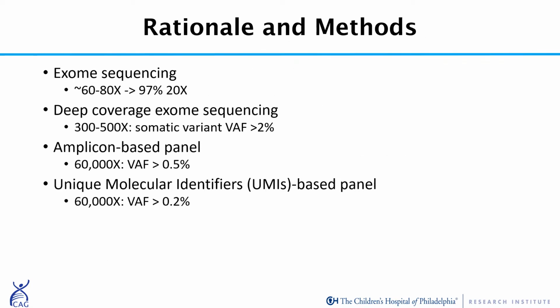Our goal is to identify new genes for rare complex lymphatic anomalies. For some pedigrees with multiple affected family members, germline variants would be highly suspected, and also because Noonan and Noonan-like patients occasionally have a lymphatic anomaly, we do standard exome sequencing with 60 to 80 folds for germline variants. And we also perform deep exome sequencing for those patients with tissue available, 300 to 500 folds, to target somatic variants with the variant allele frequency greater than 2%.